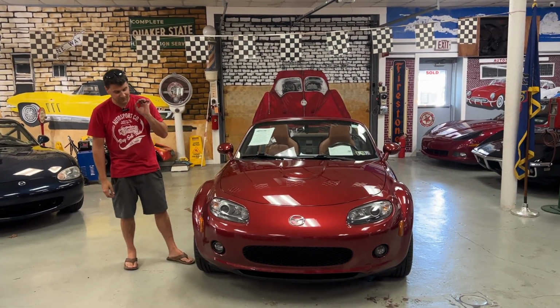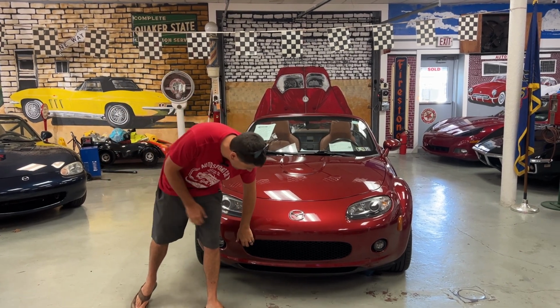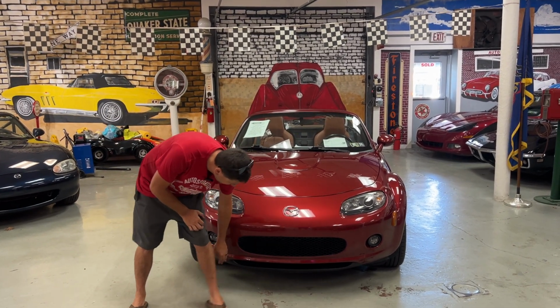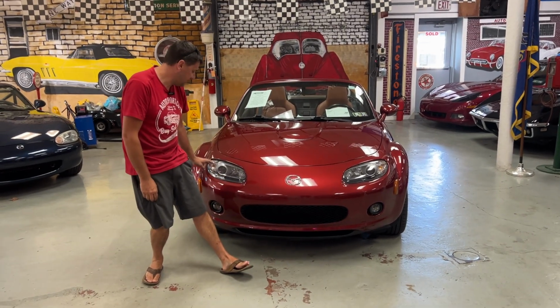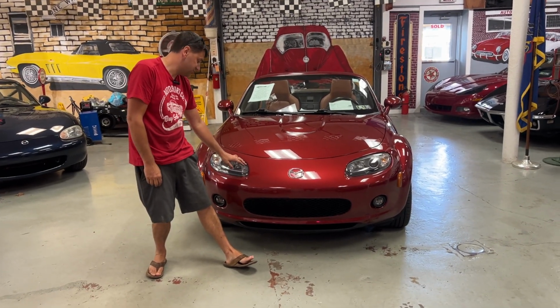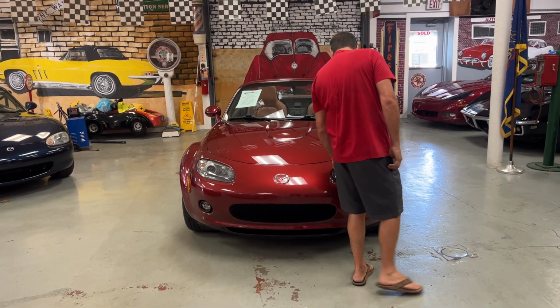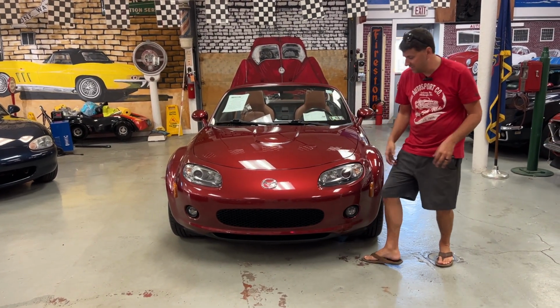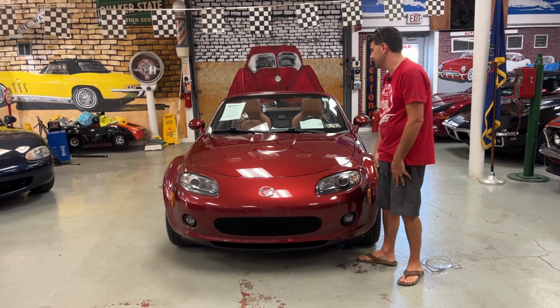But so yeah, starting the front here, front bumper is really, really nice. All the teeth and everything here. Lower bumper, excellent condition. The headlights really show perfectly. A lot of times these can show a haze, a fade, a little bit right there. You're not going to see it in the video, but that's a really big common thing on these.